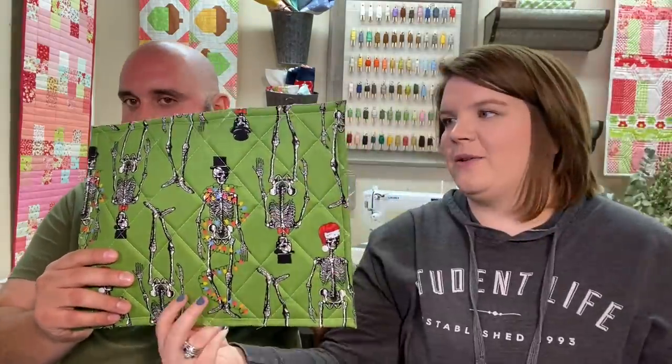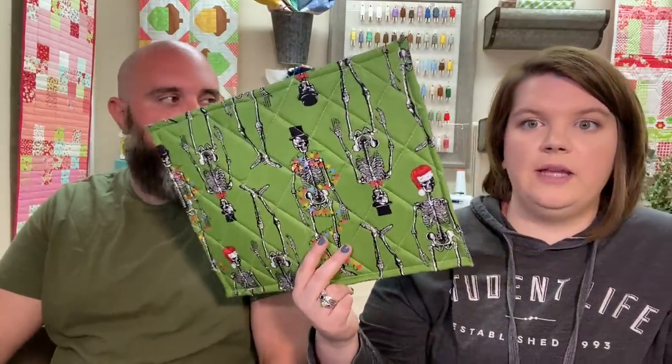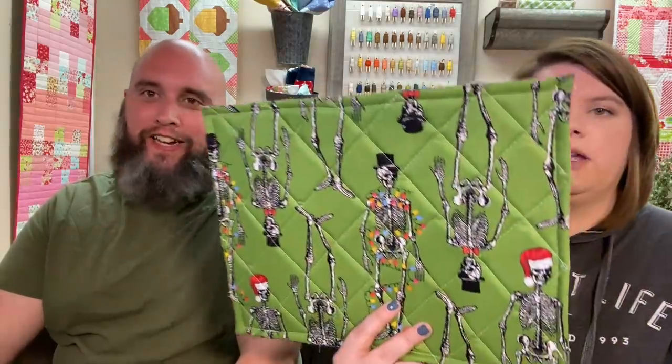Phenomenal, right? You put that in a Christmas bag? Everybody wanted to know what fabric this is. This one and the purple one with the Halloween skeletons is from Andover Fabrics. It is a line called, I don't remember. If you just Google skeleton Andover fabric, these are going to pop up. They're harder to find now, but that's where this is from.